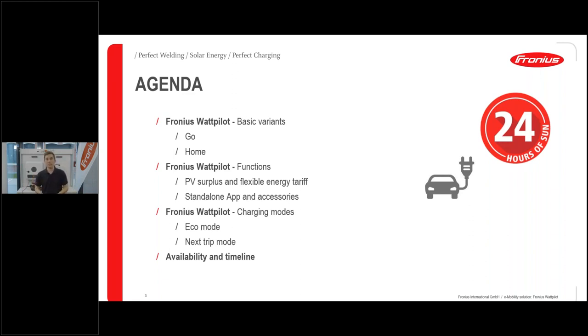After that, we want to give you a demonstration of our standalone app. We have developed our own software for the Wattpilot. Of course, we want to show you that, as well as some accessories for the Wattpilot that you can order extra. After that, we will go through the charging modes with you.